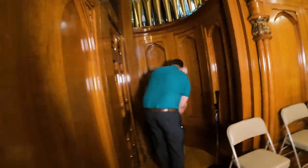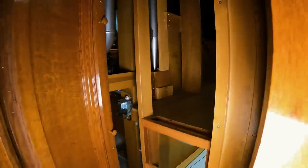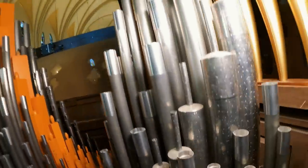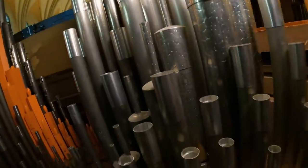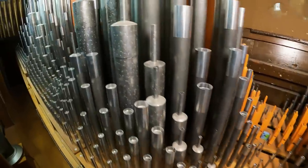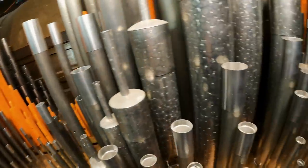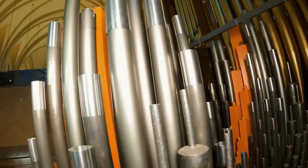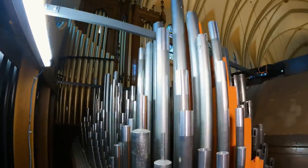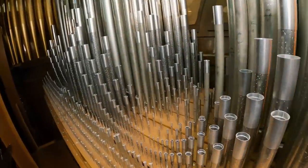And we have a door here in the inset part of the case. And up this ladder, and here we are. We're on the walkboard with access to the grate, which is right in the middle, behind the hood, as it's called. See our mixture in front, our 8-foot flute. Our mixture and our 4-foot flute.